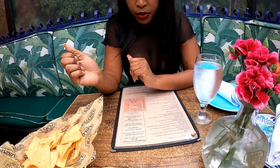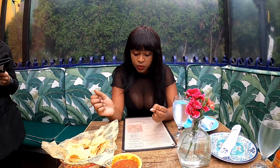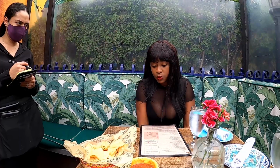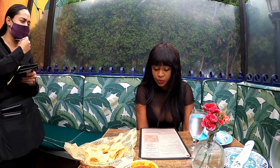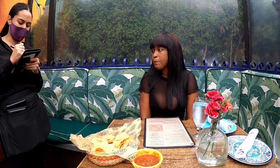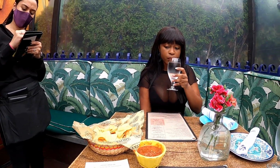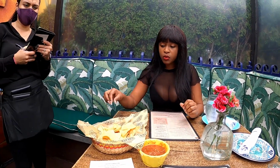Ready? I wanted to do the margarita, create your own, and then I want to do the Patron and the mango. You want it frozen or on the rocks? On the rocks. You want salt? Sugar. With mango, right? Can I get the frozen bulldog? Do you want salt? Sugar, please. Do you want anything for appetizer? I'm not sure yet. Oh. Thank you.